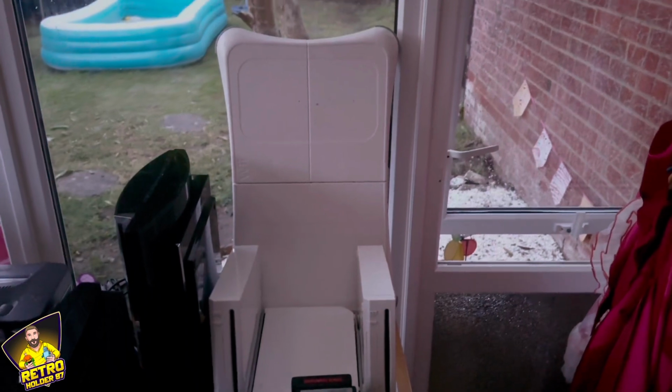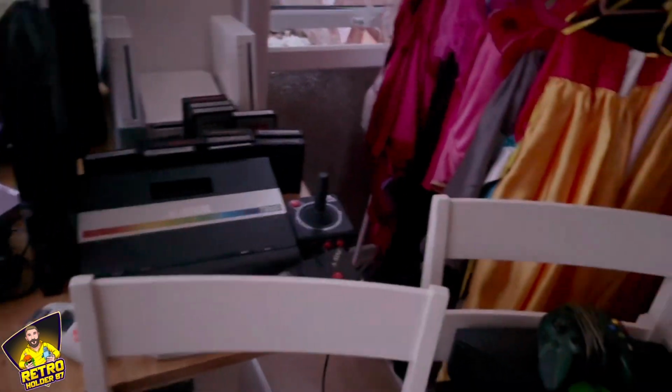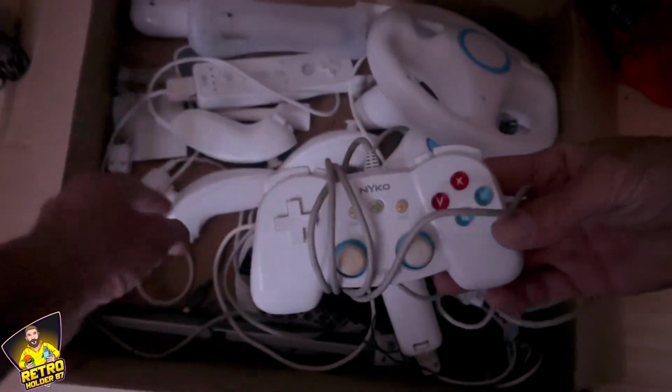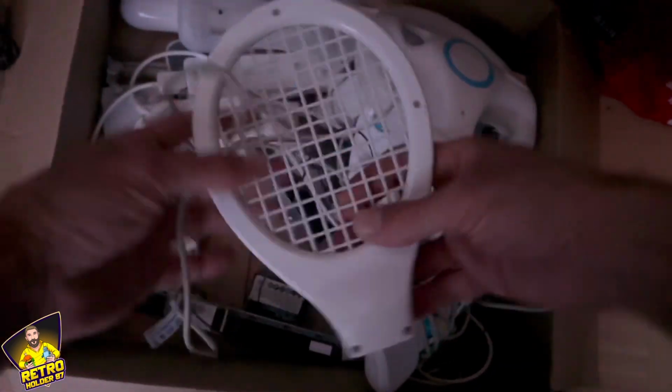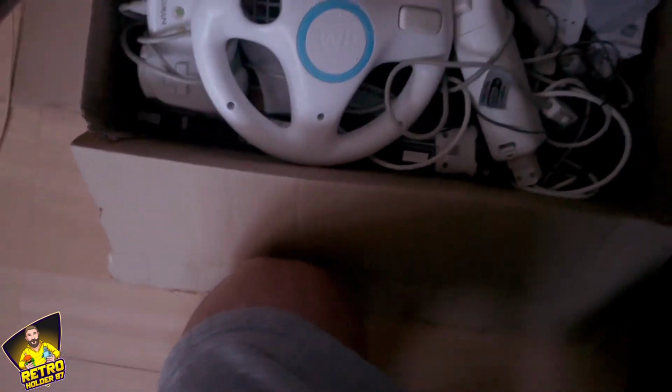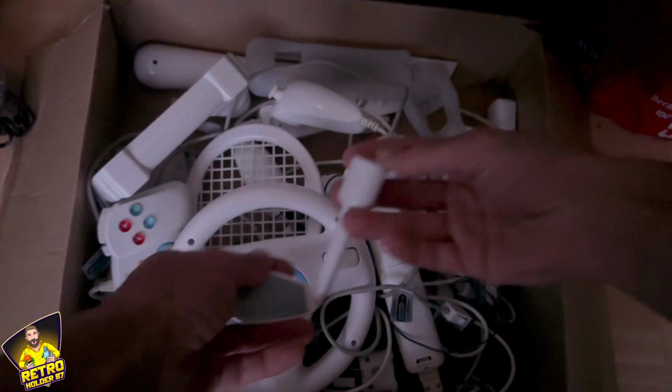Three Nintendo Wiis and a Wii Fit board at the back. We've got all the gubbins. All the leads, yes. As I said, I've gone through the painstaking task of having all these power leads, boxed, tested to make sure they work what I can. All the Wii accessories in this box. Steering wheel, nunchucks. Controller. Tennis racket. Even a golf club. Amazing.